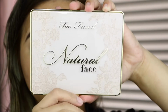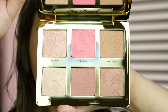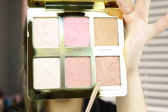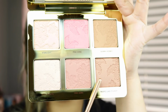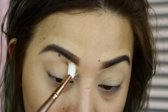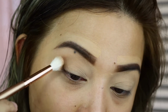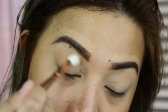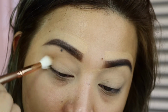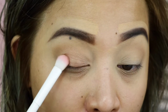Now for my eyeshadow, I want something super soft. I still wanted to use the Too Faced Natural Face Palette for this. I want to use Sunny Honey and Tropic Like It's Hot. So I will be starting on the crease with the lighter shade, and then after that, for my all over eyelid, I'm going to be using the darker bronzer one. So I just want something very natural and fresh today, something that really goes with the theme of this palette, so that's what I'm trying to achieve.